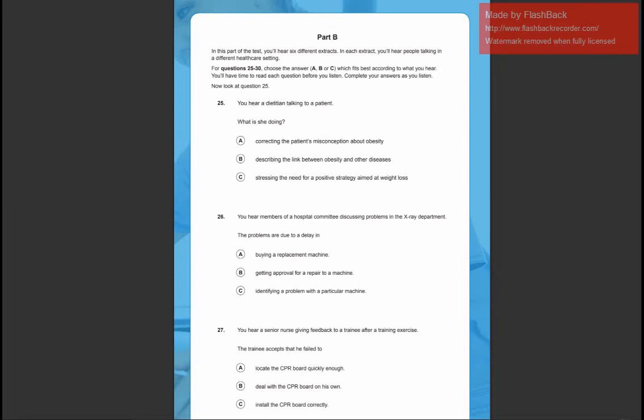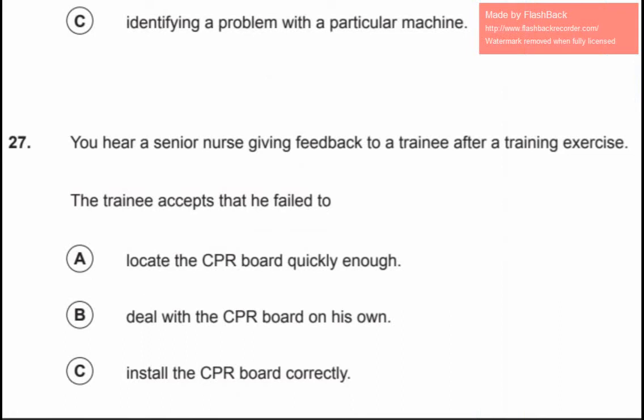Question 27. You hear a senior nurse giving feedback to a trainee after a training exercise. Now read the question.